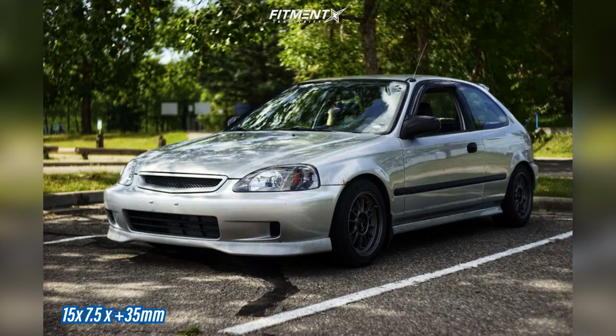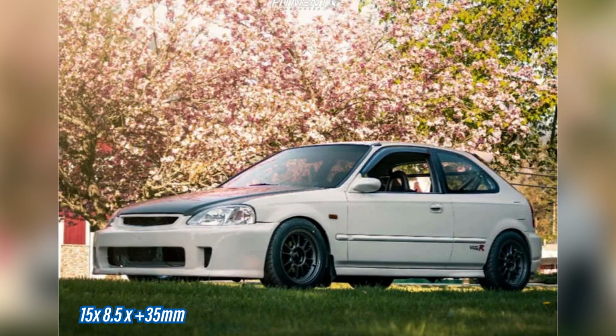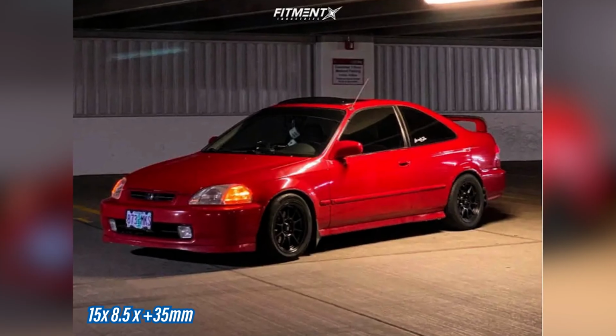See, the right fit for most of those cars on the early years is 7.5, about 35mm offset. But plenty of people ran wider, right? We all know who they are. You've seen them on the street. The wheels kind of hang outside of the car, but you know, they're doing it.